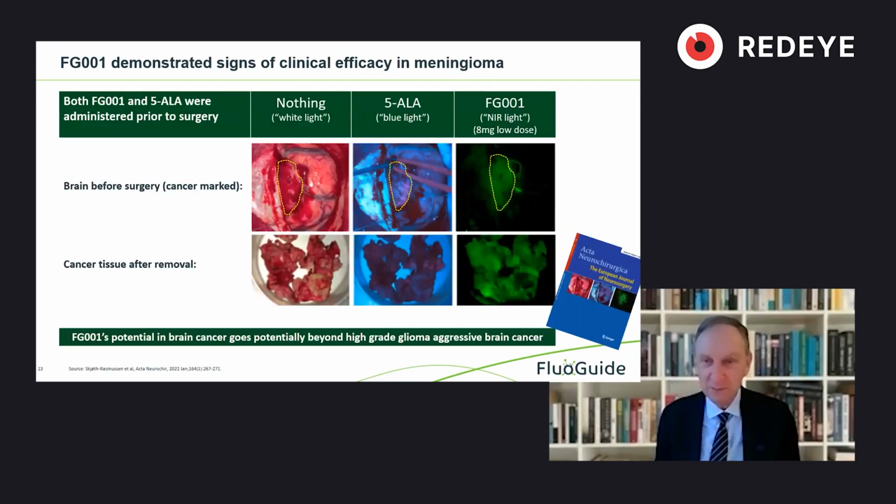And then sometimes surprises happen during surgery, and this is actually a patient that turned out in the study to have a meningioma, which is another type of brain cancer, and this patient actually lighted up, and it was not 36 milligrams because it was in the dose escalation phase. So this patient got 8 milligrams, and as you can see within the yellow outline that has been put on where is the cancer in the upper right corner, you can see how it looks with FG001. So very encouraging. So we have preliminary data that we can actually see meningioma also.